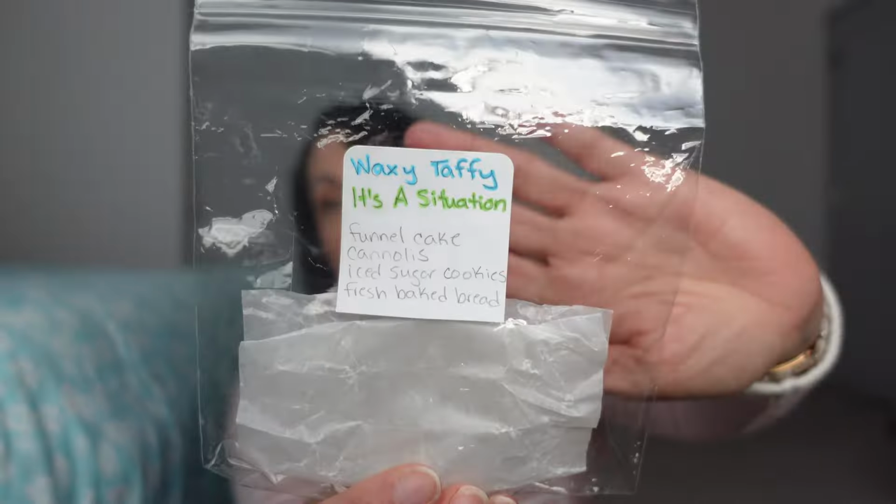So this one is from Waxy Taffy. It's a situation. This was, I know April put this in there in the round robin that we just recently had. This is scent notes of funnel cake, cannolis, iced sugar cookies, and fresh baked bread. And so she gave me some. They're wrapped. I kept the little wrapping because if you watch the round robin, they look like individually wrapped little toffees. I wore this everywhere, bedrooms, downstairs, and this was really good.